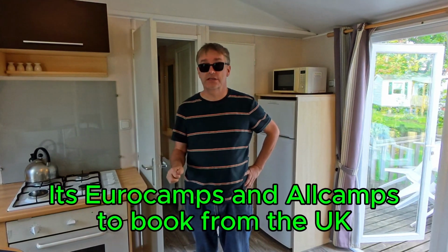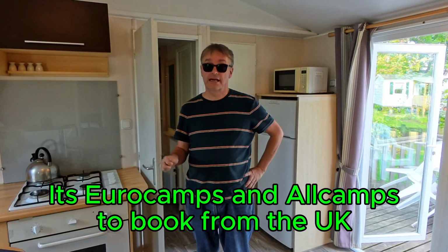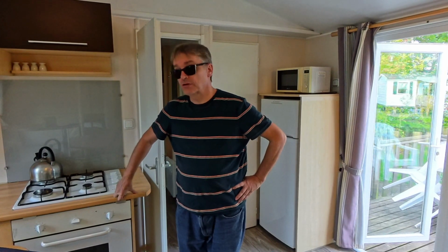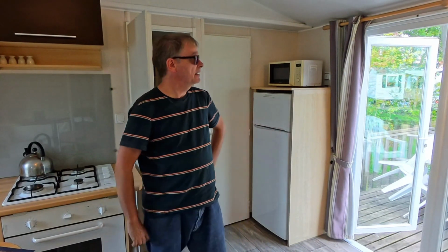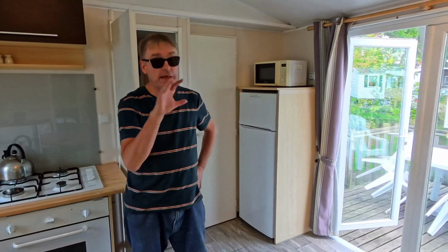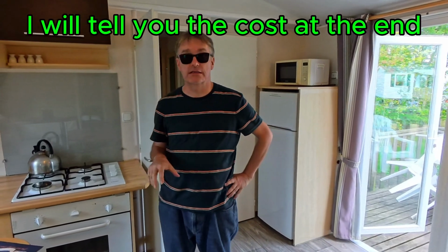I believe Four Seasons or Haven do this camp. It's Al Camps, which I think is the European version of Four Seasons. Prices were the same. We booked through Al Camps, but it looked as though you were getting exactly the same deal, so I'm assuming that it is the same. Right. So that's basically the caravan. There's parking nearby, but it is pathways to the actual caravan itself, and I will take you for a walk around the camp later.